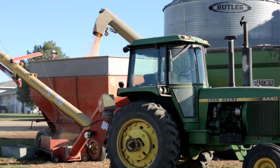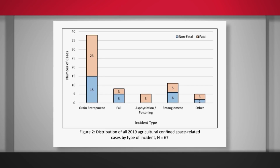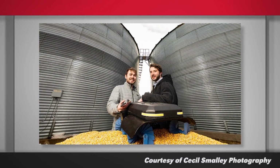Grain bins may look safe from the outside, but if you've ever had to climb inside one, you know that they can pose a dangerous risk. In 2019, the Daily Yonder reported that grain entrapments rose 27%, with deaths rising by 53% the same year. Realizing that lives are at risk, two young Nebraskans formed a partnership which will help keep people out of grain bins altogether.